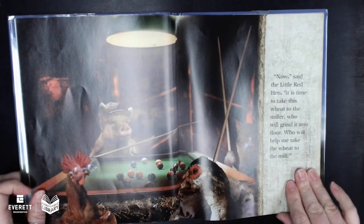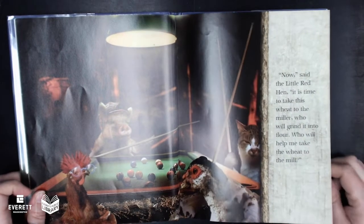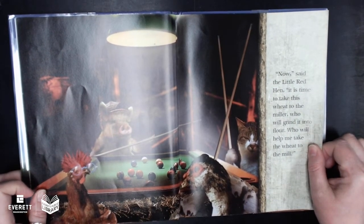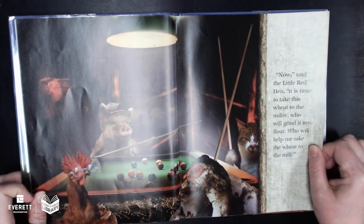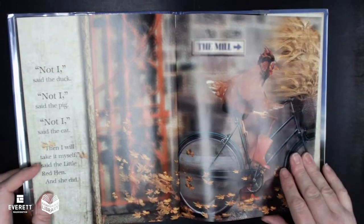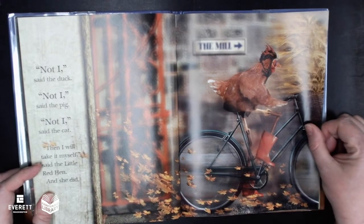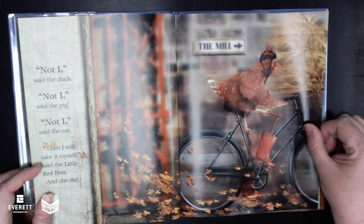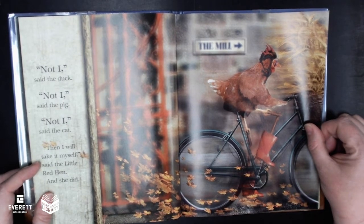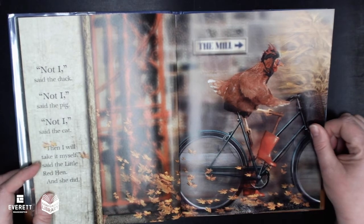Now, said the little red hen, it's time to take this wheat to the miller, who will grind it into flour. Who will help me take the wheat to the mill? Quack, quack, quack, not I, said the duck. Not I, said the pig. Not I, said the cat. Then I will take it myself, said the little red hen. And she did.